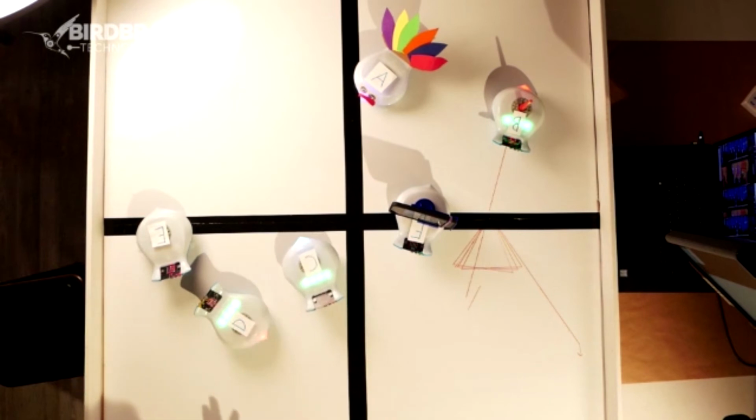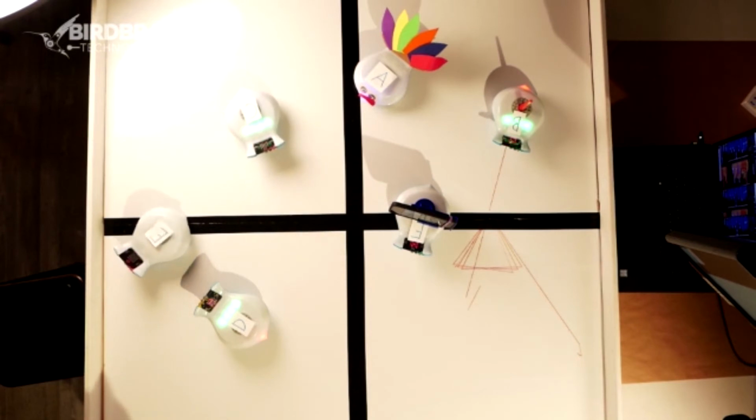If you wanted to set up a remote robot at your own place, you would need to use a Windows computer, a MacBook, or a Chromebook.